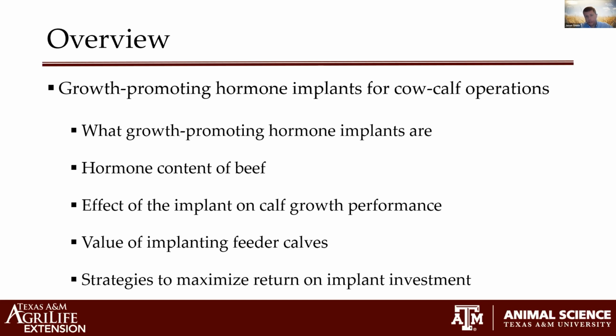Now, one of the things I will say is I mentioned that I'm focusing this towards cow-calf operations. If you're solely a stocker operation or a backgrounder, the vast majority of what we're going to talk about tonight still applies to you and your operation. So I encourage you to pay just as close attention if you are not a cow-calf operator as you should if you are.